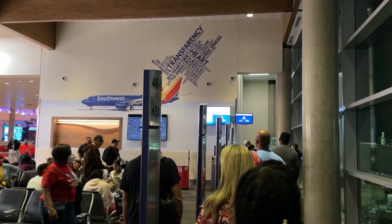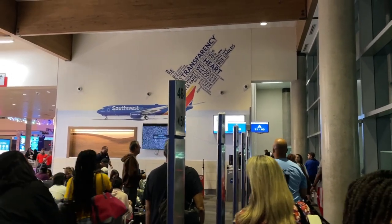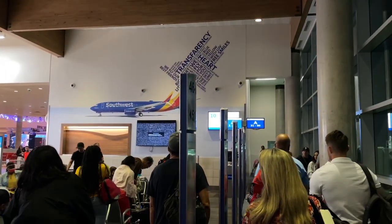Now, speaking of boarding, we're actually going to line up here now ready for boarding for our flight in the second half of the A group, in A56, and we're going to get ready to hop on board and see what seats are available for us.